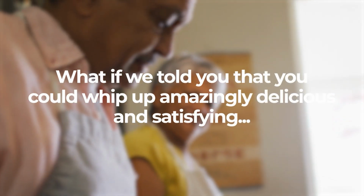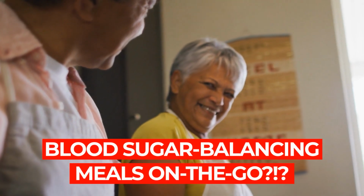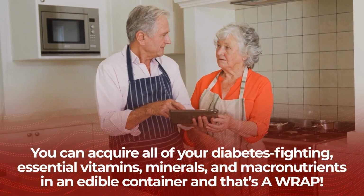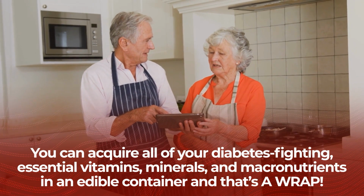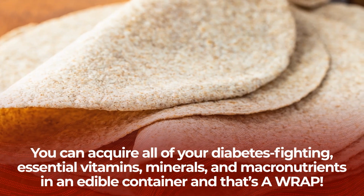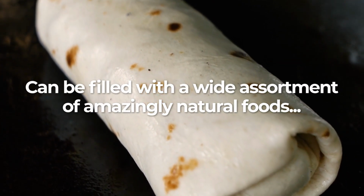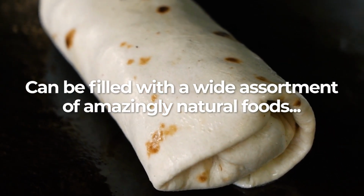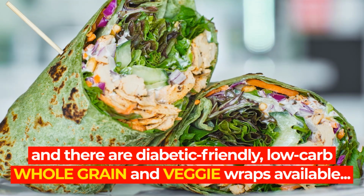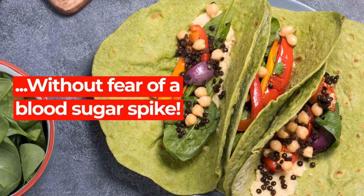What if we told you that you could whip up amazingly delicious and satisfying blood sugar balancing meals on the go? You can acquire all of your diabetes-fighting essential vitamins, minerals, and macronutrients in an edible container. And that's a wrap. Wraps and burritos can be filled with a wide assortment of amazingly natural foods. And there are diabetic-friendly, low-carb, whole grain, and veggie wraps available to help ensure that you enjoy your mobile meal without fear of a blood sugar spike.